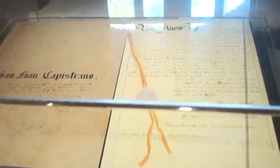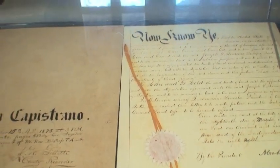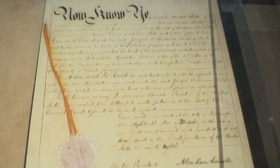This is one. Come over to the side. I'll just say what it is. See the name of it? This is a saddle and a replica of the document that President Lincoln signed for Mission San Juan Capistrano to be restored.